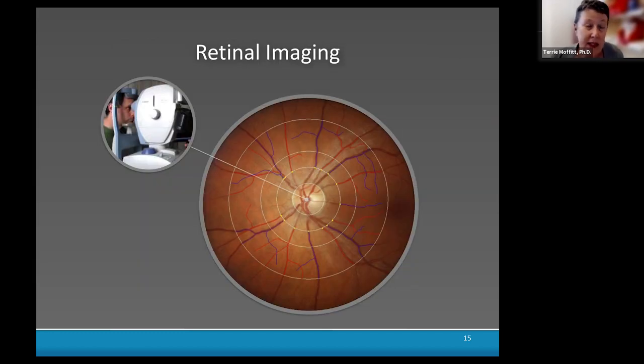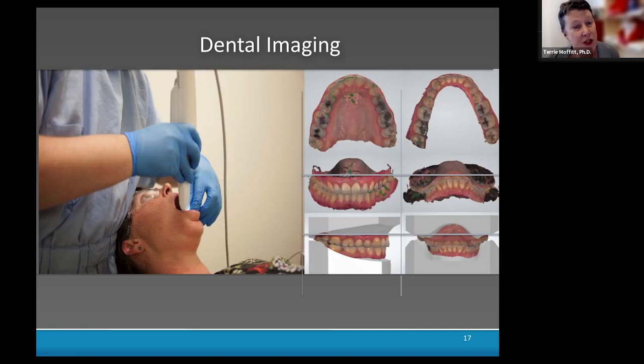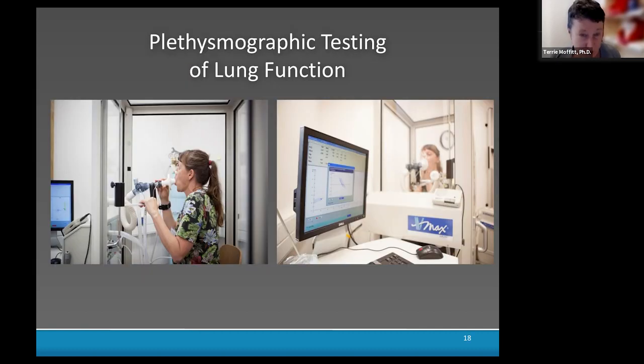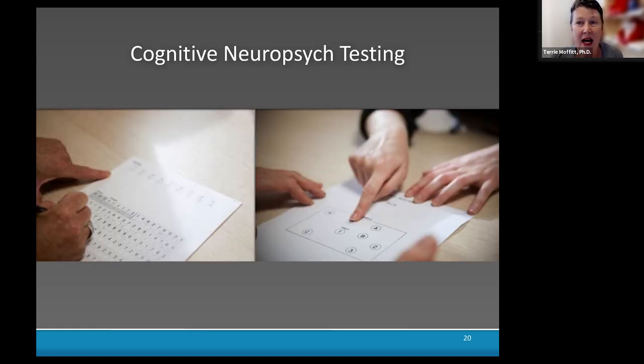We do a complete ophthalmological examination, and retinal imaging is part of that. Also an optic nerve scan. There's a complete dental examination, everybody's favorite. There's a complete respiratory assessment with plethysmographic testing of lung function. We draw lots and lots of blood for biomarkers and genomics. We do cognitive neuropsych testing.